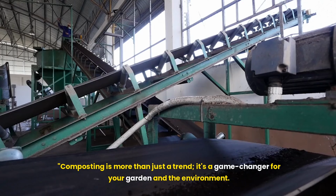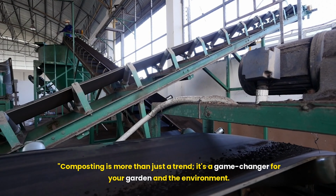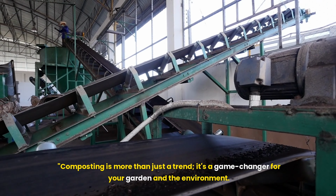Ever wondered how to turn your kitchen scraps into this lush, green paradise? Welcome to our ultimate guide on composting, where your waste becomes plant gold. Composting is more than just a trend. It's a game changer for your garden and the environment. And the best part, it's simpler than you think.